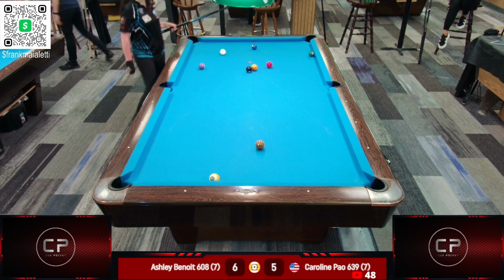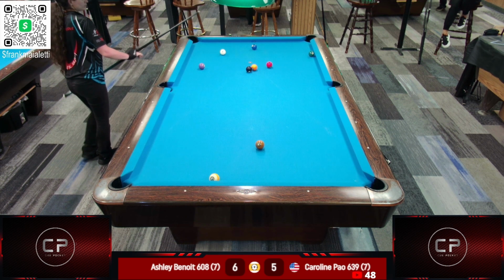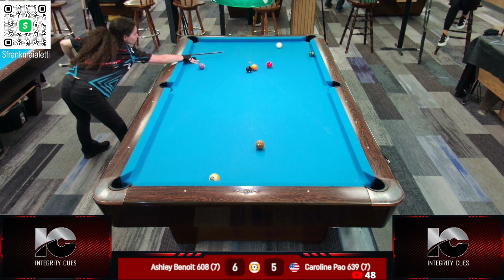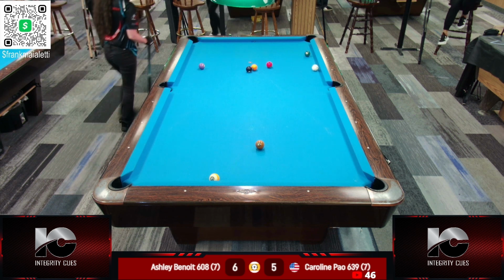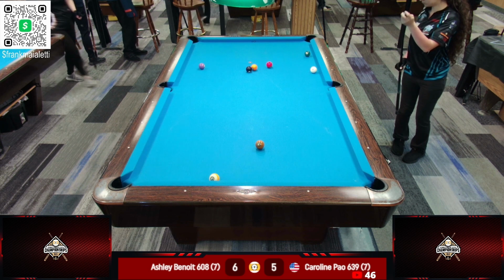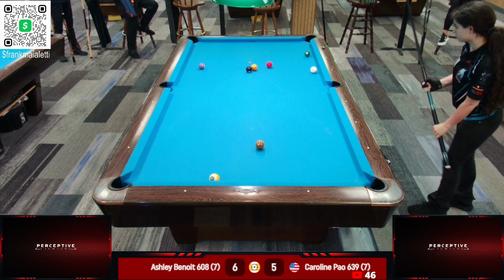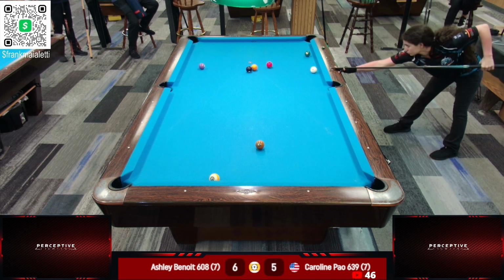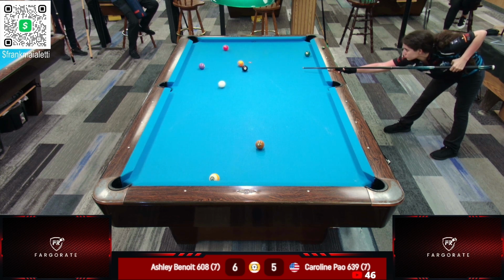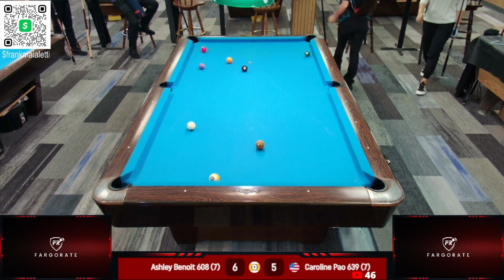Actually, Benoit onto the 2 ball. The rack here is runnable. She can play the 2 into the corner, 3 up into the bottom right corner. Ashley misses the 3, gets stuck behind the 4 though, so Carolyn's gonna be kicking at it.